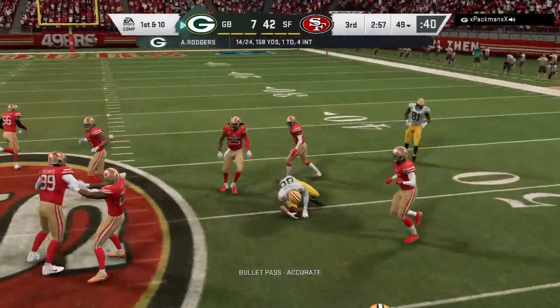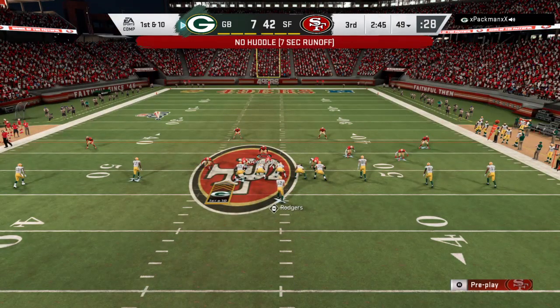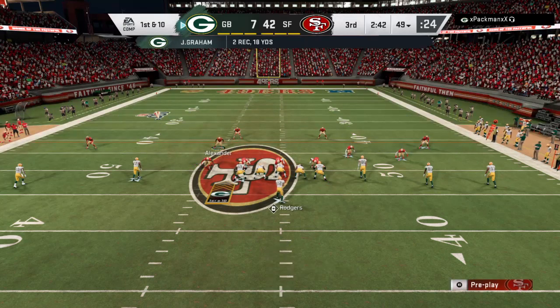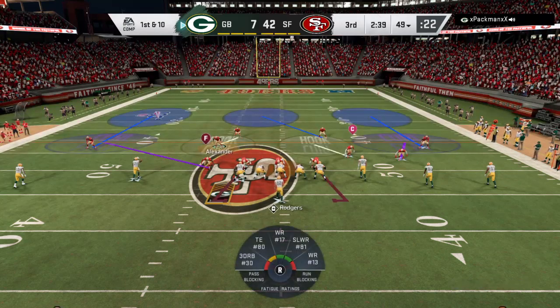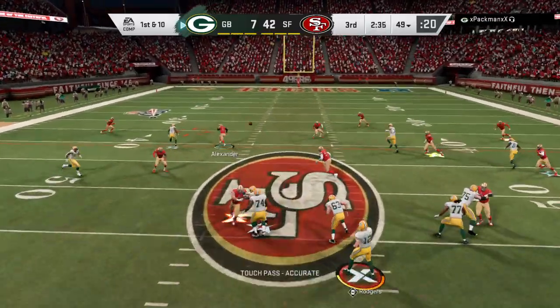To throw is Rodgers. And he'll lay out and pull it in. What a diving catch there. 13 yards. To throw the ball, you must have a lot of confidence, or you think you're really going to fake them out, and it looks like they did.